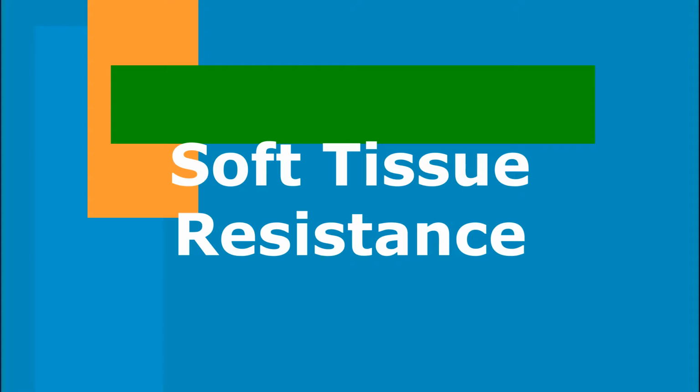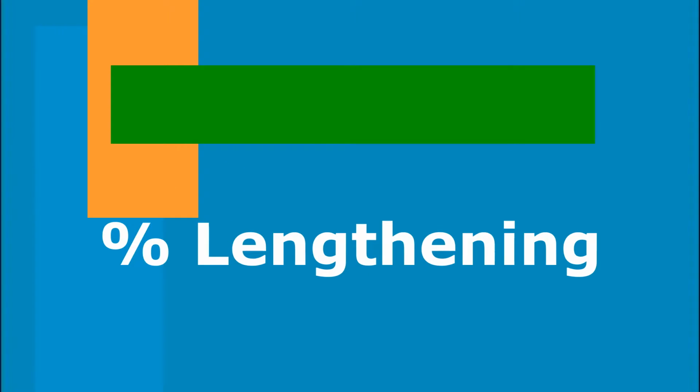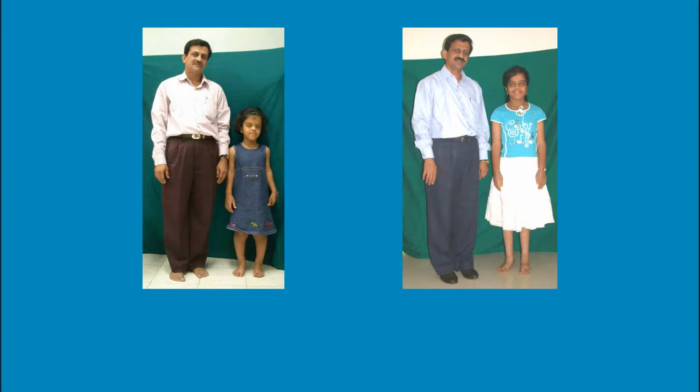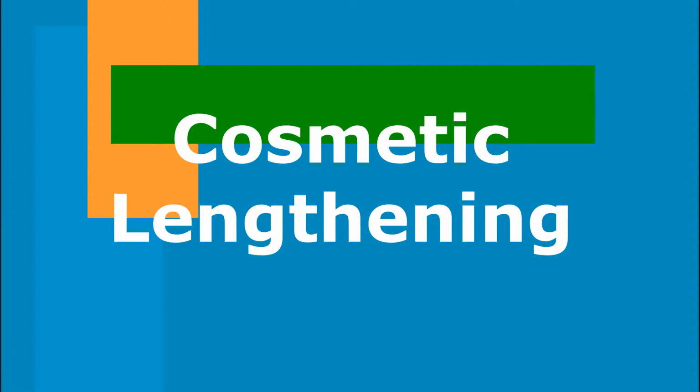Soft tissue resistance plays a great role in limb lengthening. It is dependent upon the percentage lengthening. So if, for example, we are performing lengthening as in this young lady who's a doctor's daughter, we gave her 22 centimeters of length in the lower extremities and 9 centimeters in her humeri. This extent of lengthening is possible only because of the redundantly long muscles in achondroplasia, which do not generate any soft tissue resistance. So we can lengthen her tibia and femur almost to the extent of 50% resistance.